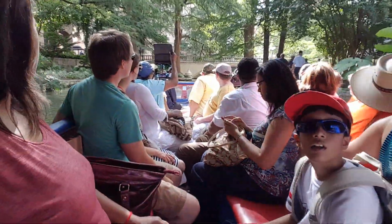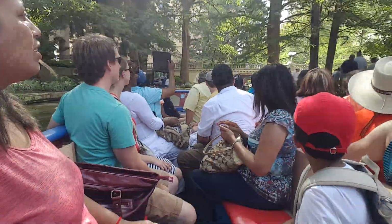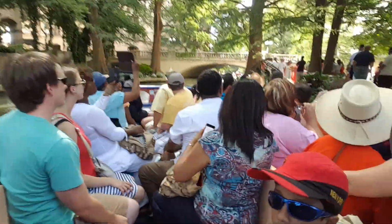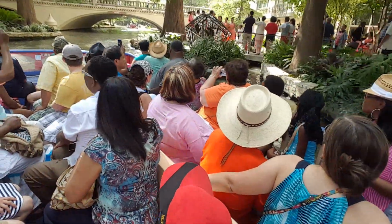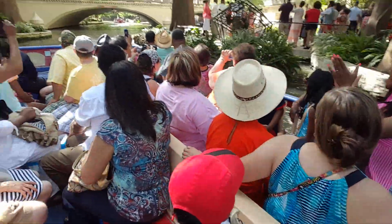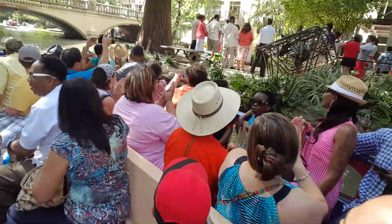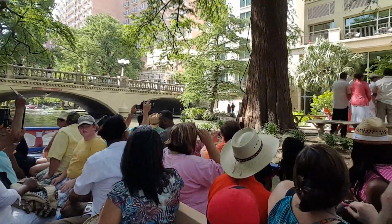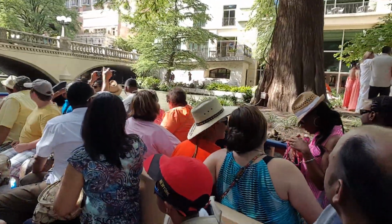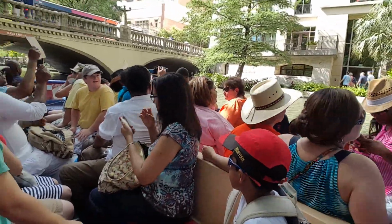Coming out from underneath the bridge, if you look off the front of the boat at river level to my right, you will see one of our more popular sites. It's called Marriage Island. I do believe that's maybe what's happening right now. There were 274 of them last year. Bliss in its infancy.